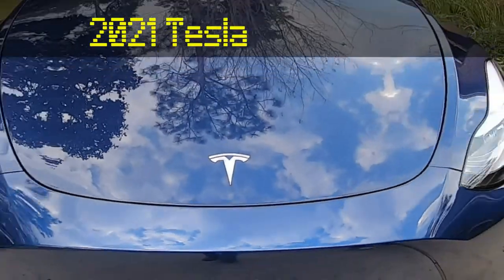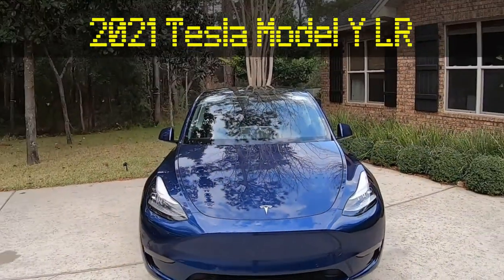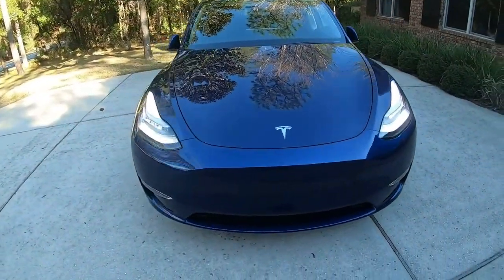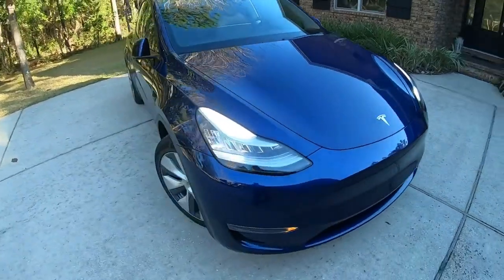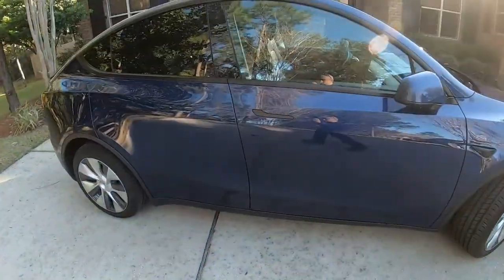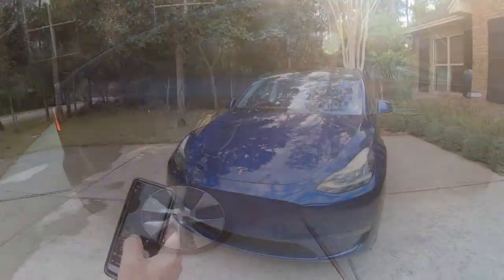Now let's move over to our walk around of the Tesla Model Y. The Model Y was added to the Tesla line in 2020 and was built on the chassis of the Model 3. Now, Tesla doesn't break out the production numbers between the Model 3 and the Y, but in 2020 they produced over 400,000 combined of those two vehicles.